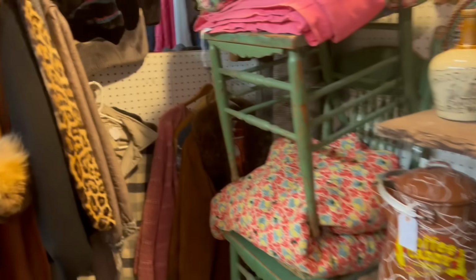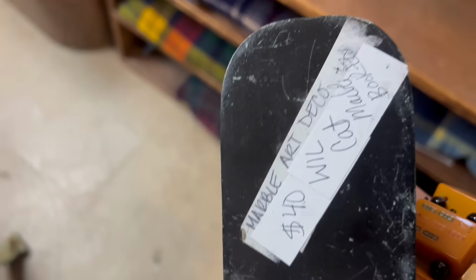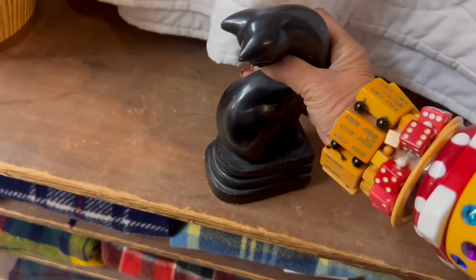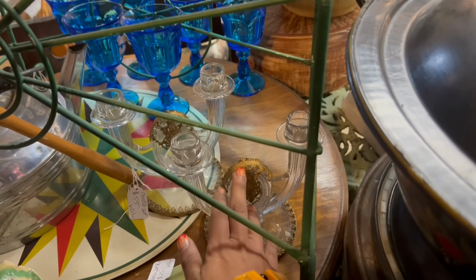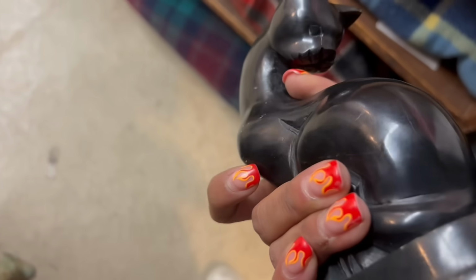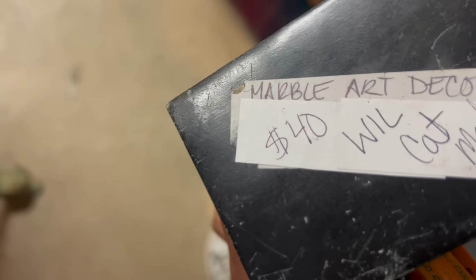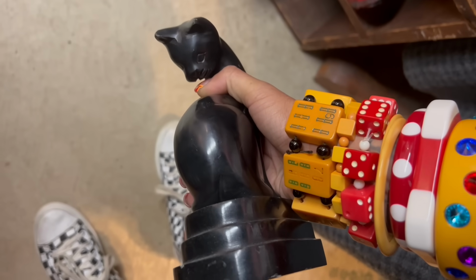Gosh, this place makes me crazy. What is this? Marble Art Deco cat bookend. $40 and 20% off. Dude, that is so cool. I also can't help but notice these candlesticks. Those are incredible. I love the ormolu on it. This cat bookend, though, it's super heavy, but it's super unique. It comes to $32. I don't know, man. That's really different.